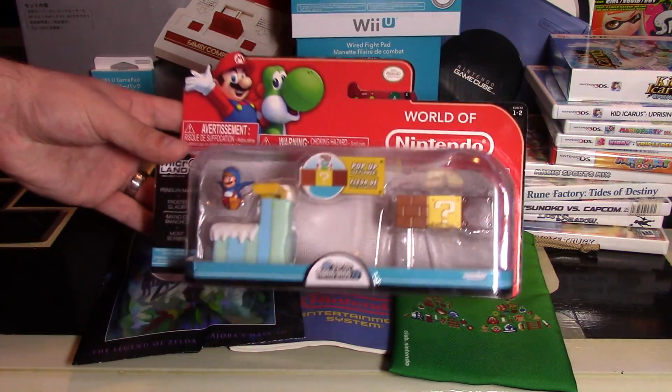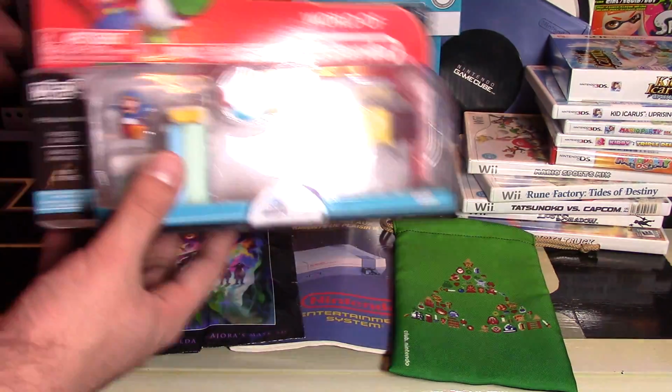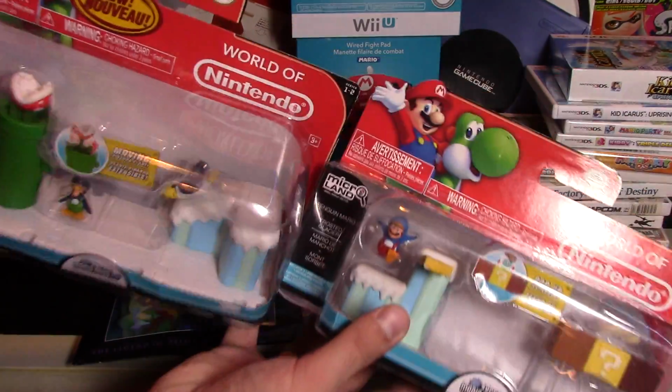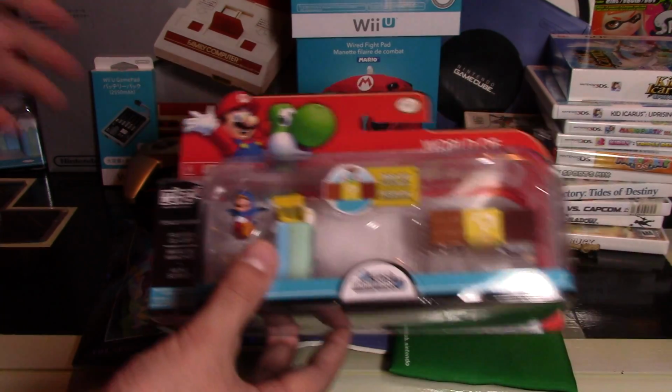Then I was also able to get a lot, and I mean a lot, of World of Nintendo figures. So the Frosted Glacier is right here. There's 2 of those ones, so I picked up both of these in store. So I was able to find these. These were, I think, $12 each or something like that.